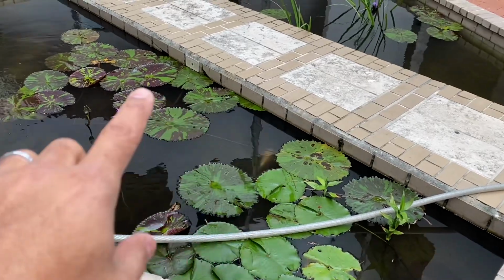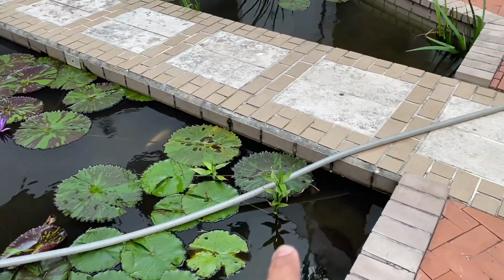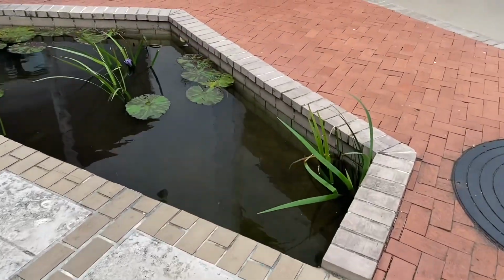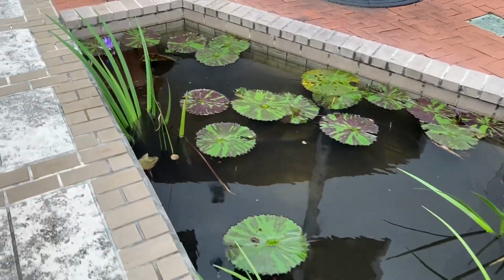So we got the lilies growing really nice. You see there's a flower blooming right there. We have some bamboo growing, and just a bunch of different types of aquatic plants. So it's looking really, really good.